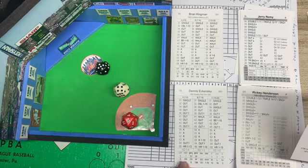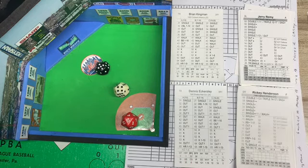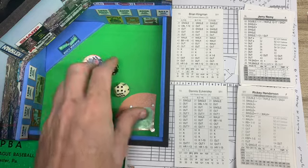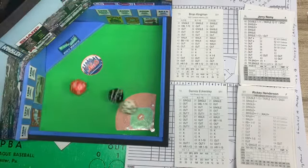Oh, there it is, right in front of me. Oh, it's 0, so no wild pitch, but it could be a passed ball. A 4 is pretty low. Let me check Fisk for a passed ball, and Fisk, no, passed ball is a 1. So it's a ball in the dirt that Fisk blocks, so let's do it again.